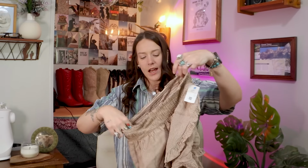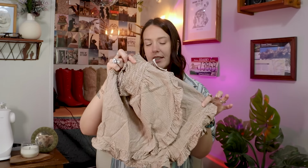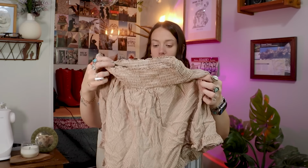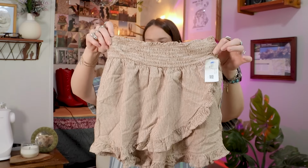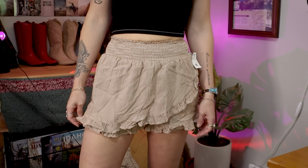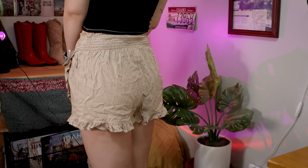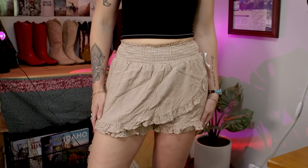So next I found this really cute little gingham skirt situation. This was $6.99 at Goodwill as well, but I liked that it had this kind of front panel, so it looks more like a skirt in the front, and it has pockets, you guys, so that takes it up a level or two in my opinion. These are just going to be so nice to throw on for work. A very casual feeling piece of clothing that kind of dresses up an outfit, which is fantastic because comfort is key.